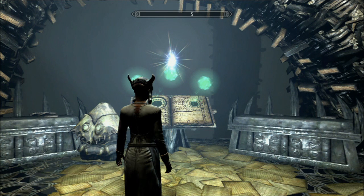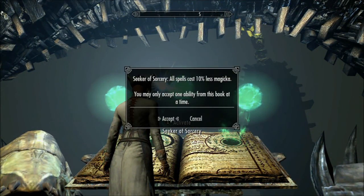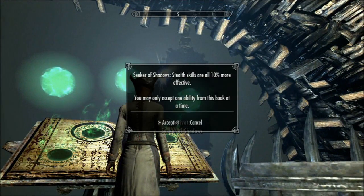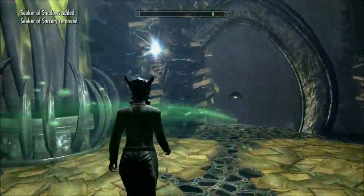While we were doing that enchanting, we actually had one of the active effects from this Sallow Regent in place, which was the Seeker of Sorcery, where all spells cost 10% less magic, but it also gives you, if you look at your active effects, a 10% better enchanting skill. But we don't want that one. Now what we want to do is change to the Seeker of Shadows. The Seeker of Shadows gives you 10% more effective stealth skills, which includes alchemy, so we accept that. Let that effect take hold.